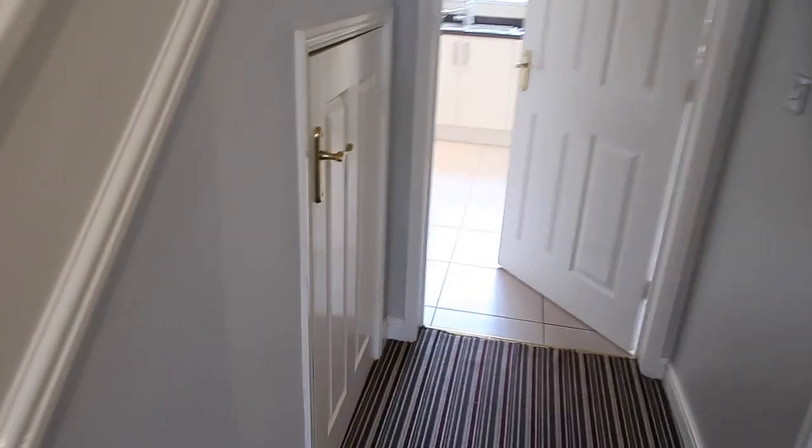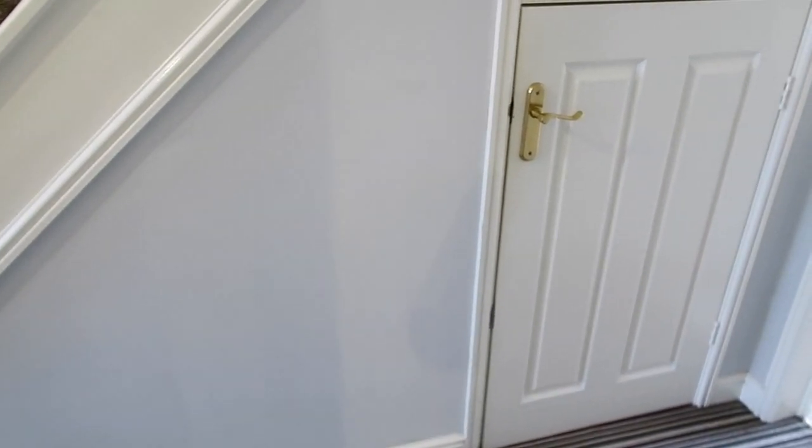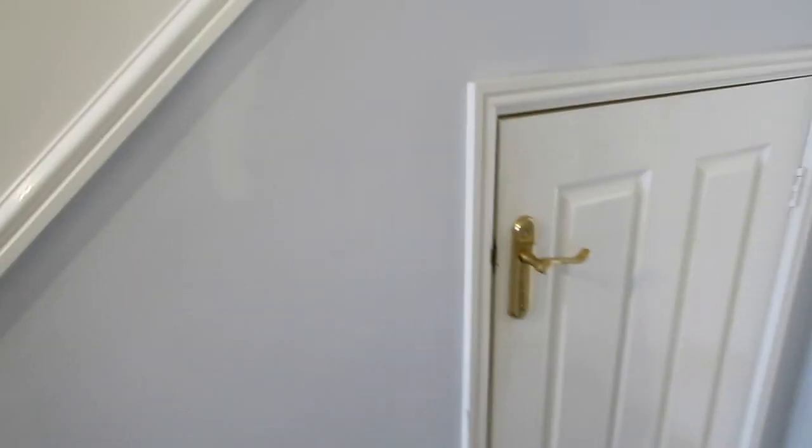And then in the hallway, there is a very handy cupboard under the stairs, which is an organised mess at the moment. There's no light in here, but I want to put some hooks and shelves up just to get some of the things off the floor. In our old house, we just had an open space and it used to drive me insane because it was always messy. So this door's really handy.